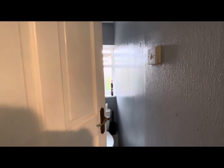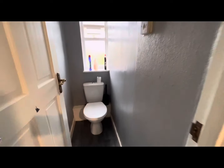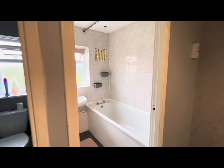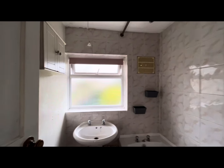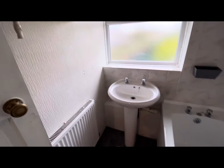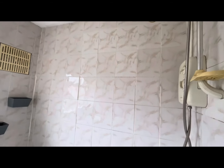So with this one, you have got the toilet separate from the bathroom. So it is next door, as you've just seen with the toilet. And then you walk on through and you have got a cupboard at the top, a bath, and you've also got a shower too.